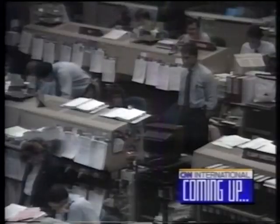New tropical wave will be moving towards sections of the Leeward and Windward Islands. Could be more rain into the area over the next several days. It's a quick look at your weather. A complete forecast is coming up within the hour.